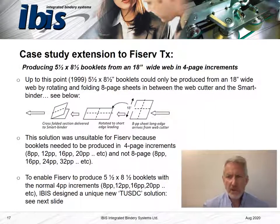The next installation we're going to look at is at Fiserv. This customer had a requirement to produce 5.5 by 8.5 booklets from a wide web, but the traditional solution of rotating and folding large sheets before they enter the smart binder was not acceptable because they could not accept the resulting 8-page increments. So Ibis developed a unique new system to allow us to produce 5.5 by 8.5 booklets from an 18-inch wide web in 4-page increments.